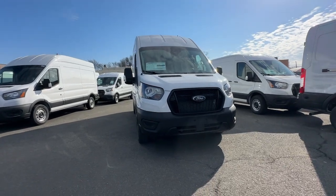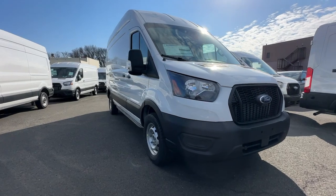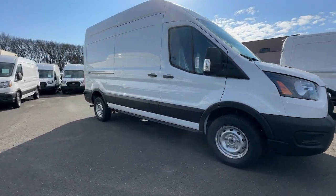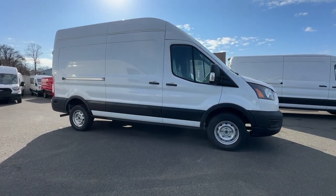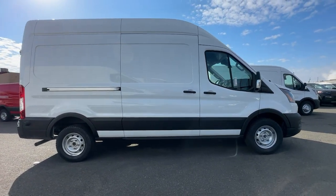You'll have love at first sight with the 2023 Ford Transit. Take a closer look at this sleek and modern Transit. This comfortable, convenient wagon can seat between 2 and 15 passengers and offers a host of options to choose from so you can adapt it perfectly to meet your needs.